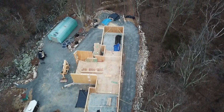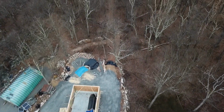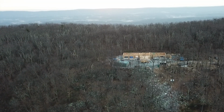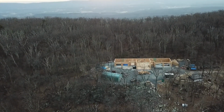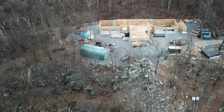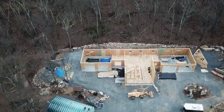Both garages done, at least the walls. Most of the main house done with the walls. And as you can tell, we're still missing some walls in the front. We're also missing a loft and a few small walls on top of the loft. But first we got to get the framers back, and we got to get that front wall up.